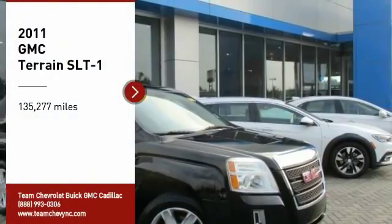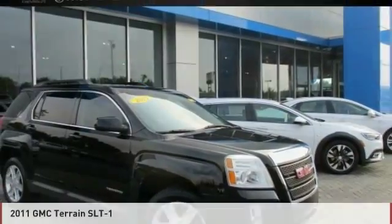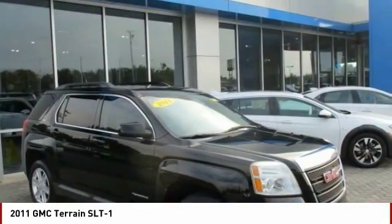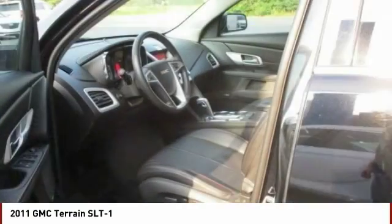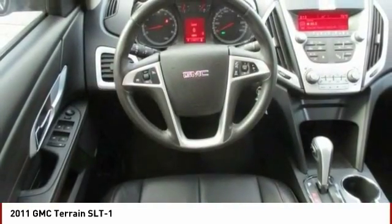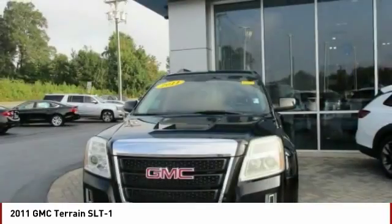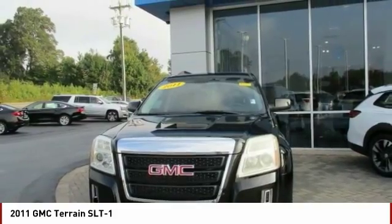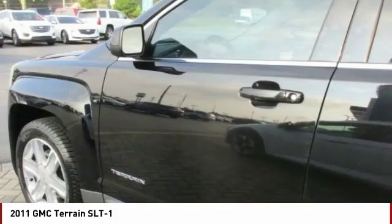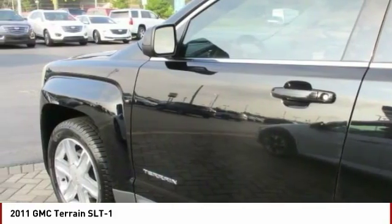You are going to love the 2011 Terrain. The GMC Terrain combines the benefits of a crossover with the style and functionality of an SUV. Terrain offers uncompromised capability, a balanced stance, and a commanding view of the road, letting occupants enjoy a confident driving experience. And an EPA estimated 32 highway MPG is not bad either.